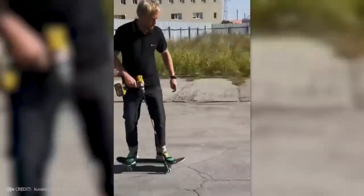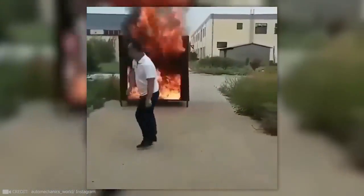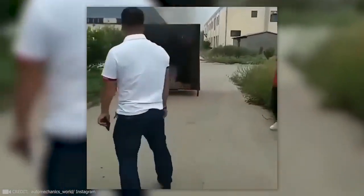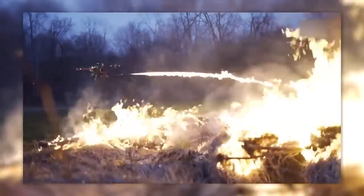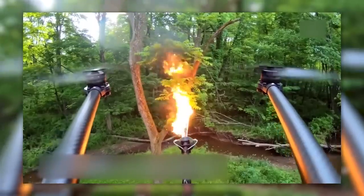How do you like that, Elon Musk? You know, what? Is that actually happening? Don't do this at home. The device these guys came up with can make fire extinguishers a thing of the past. What? And this is a drone, a flamethrower drone that can shoot a 7-meter-long stream of fire for 100 seconds straight. A fairly radical solution for cleaning up trash in hard-to-reach places, don't you think?